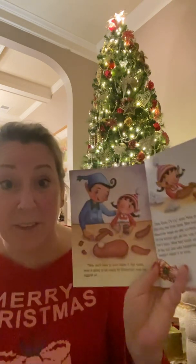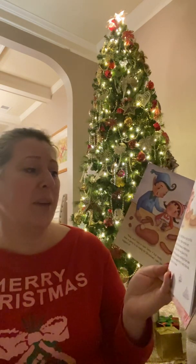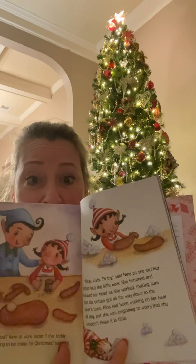"Nina, you'll have to work faster if that teddy bear is going to be ready for Christmas," said the biggest elf. "Okay, Elvis, I'll try," said Nina as she stuffed cotton into the little bear. She hummed and bobbed her head as she worked, making sure that the cotton got all the way down to the bear's toes. Nina had been working on her bear all day, but she was beginning to worry that she wouldn't finish it in time.